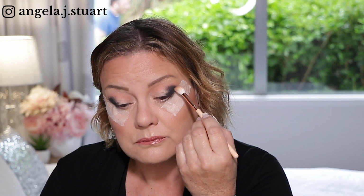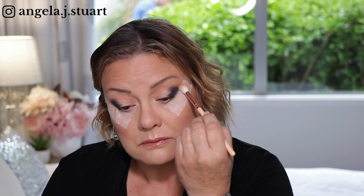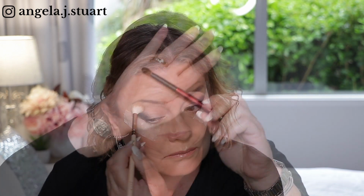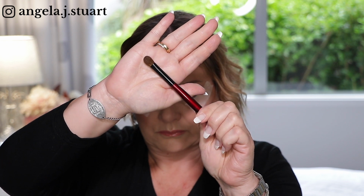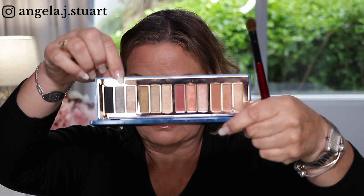Now going in, we're back with the original blending brush. I'm just softening that transition area where the black meets. Going in with my Sonia G Worker 1 brush, love this brush. I'm going in with the silver in that last trio.